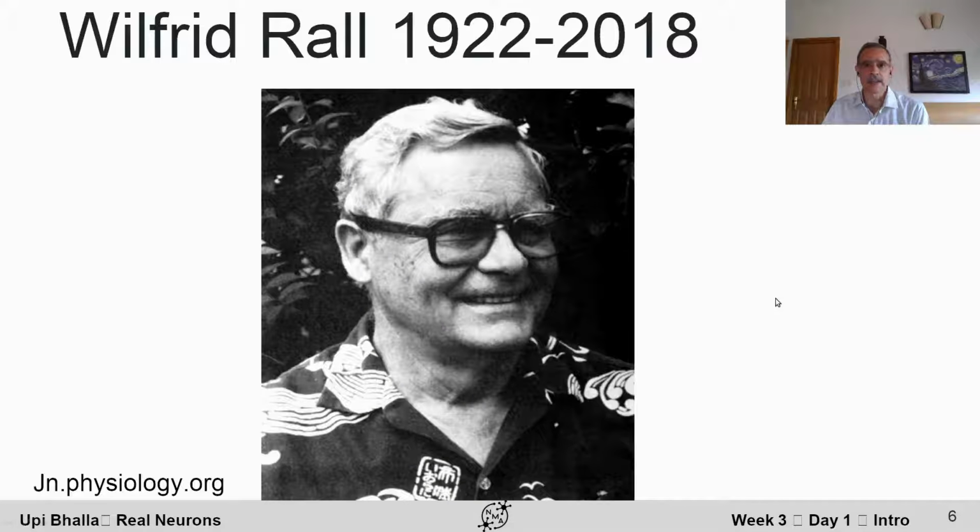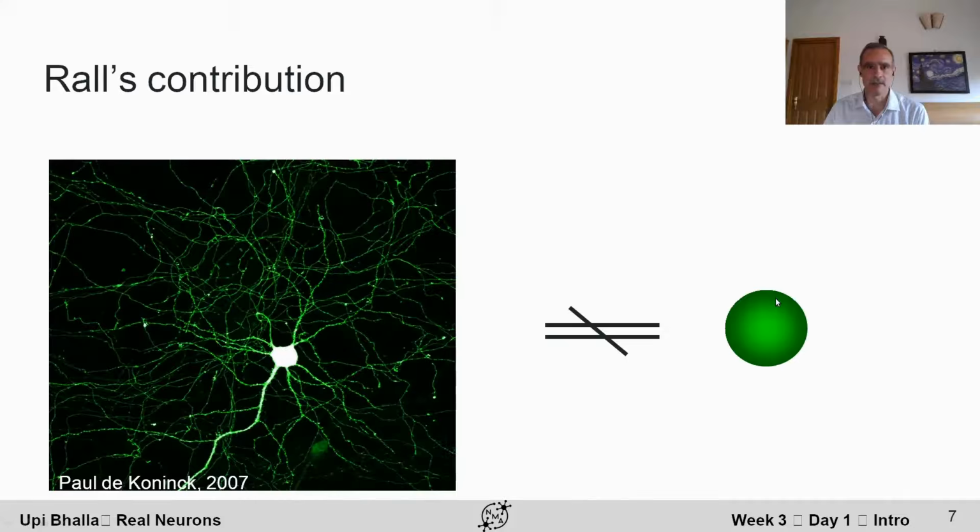What Wilfrid Rall did many years ago was to show that this very reduced picture of a neuron is lacking in some very important fundamental ways which have serious computational implications. His primary contribution was that the actual beautiful intricately branched structure of a neuron cannot be treated in the same way as a spherical point neuron.